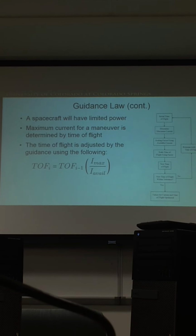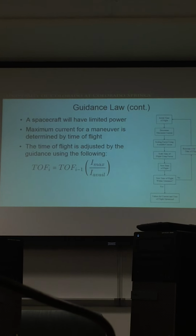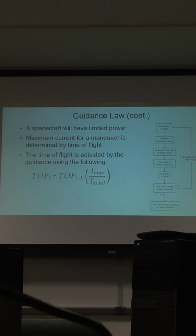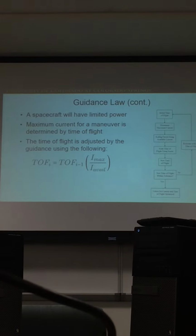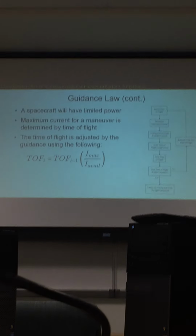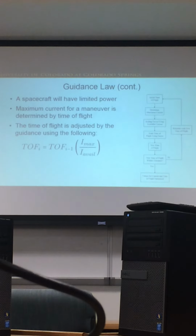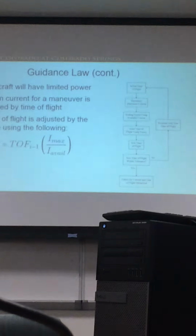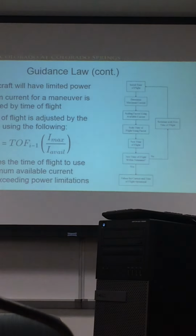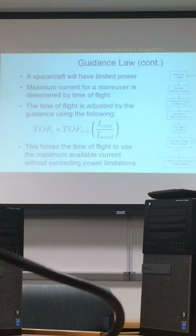And the process I described is what's in the flow chart there. It exits the current scaling loop when it reaches a tolerance, which is basically the previous time of flight and the new calculated time of flight. When they're close enough together, it says, hey, we've reached an optimal solution for this particular change. So this forces the time of flight to use the maximum available current without exceeding the power limitations.